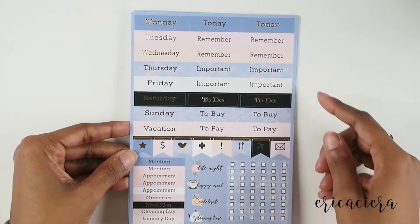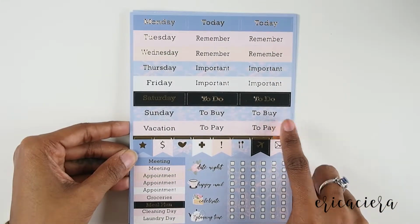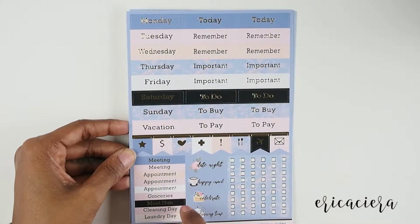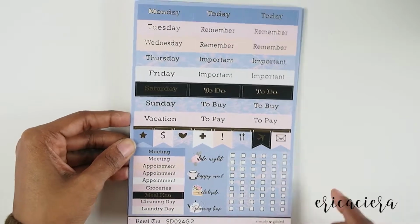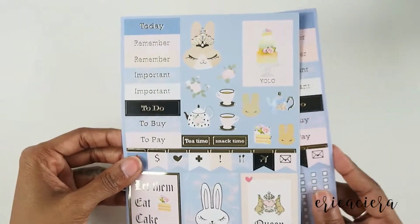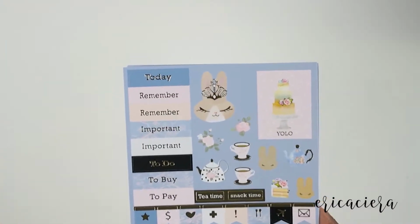And then on the second sheet, you do get all of your days of the week there. Vacation, today, remember, important to do, to buy, to pay, and it just duplicates here. And then here you have more of the flags, and at the bottom you have meeting, appointment, groceries, meal plan, cleaning day, laundry day. You have date night, happy meal, celebrate, planning time, and then you have all of your check flags. So really, really nice, and it is foiled again in that champagne gold. Both are so pretty, and I definitely love these. I use these a lot on a daily planning basis, so they do come in handy.